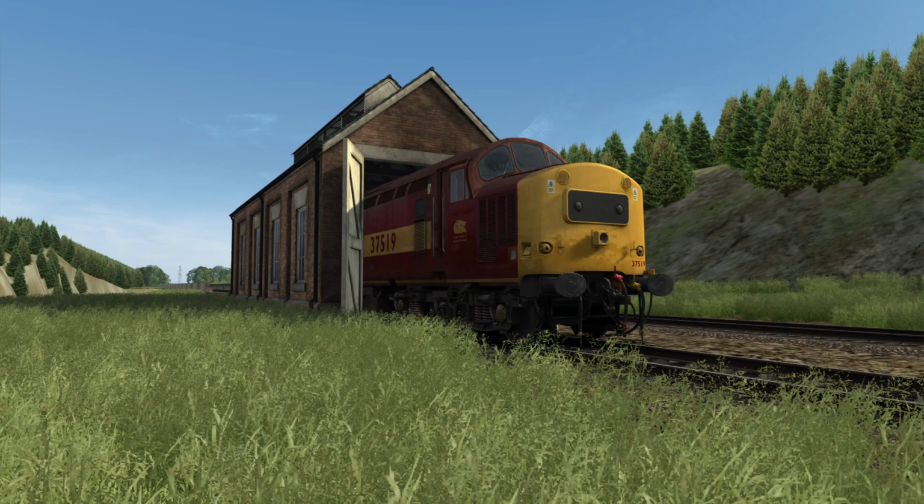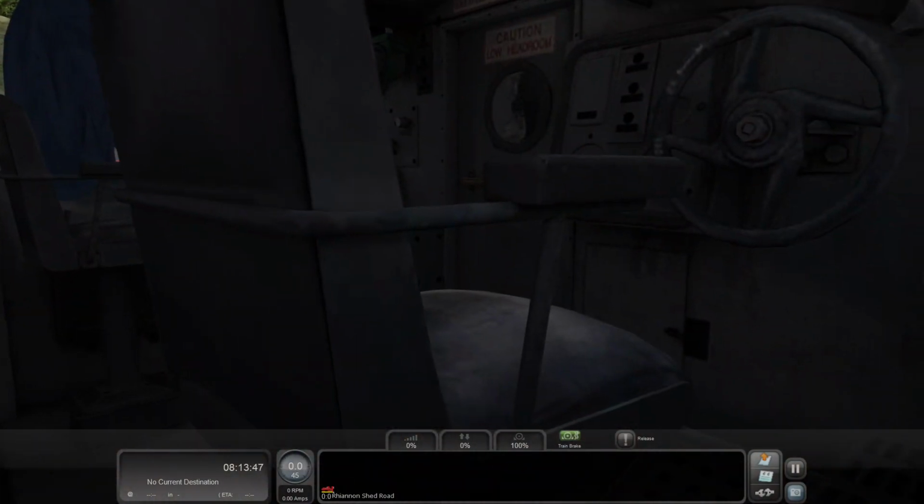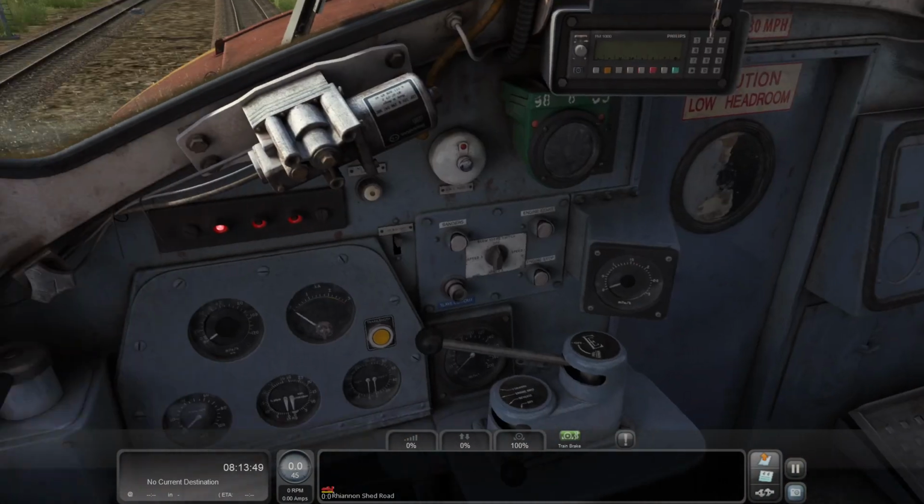Today we're going to be having a look at the work in progress Pontypandy backdated 1990s 2000s, and we're going to be driving 37519 with some loaded merry-go-round wagons. Currently we're at Rhiannon on the Colton branch, so let's get the locomotive started and we'll head up to Colton Colliery. So let's climb up into the locomotive and let's get it started.